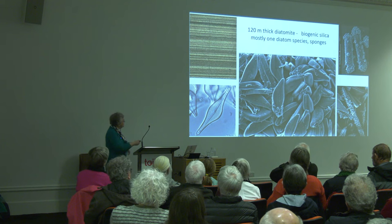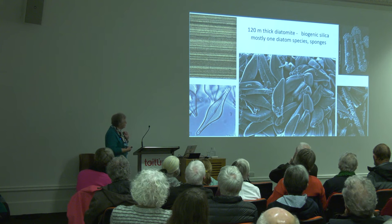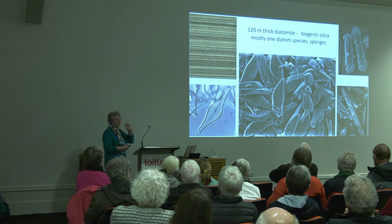There are also freshwater sponges, and I just wanted to show you this picture. Those are sponge spicules, from freshwater sponges. They do live in Lake Waihola. I've been out in a boat and collected some. But look at the detail. Those little knobs and things are about a micron across. The preservation is just amazing.